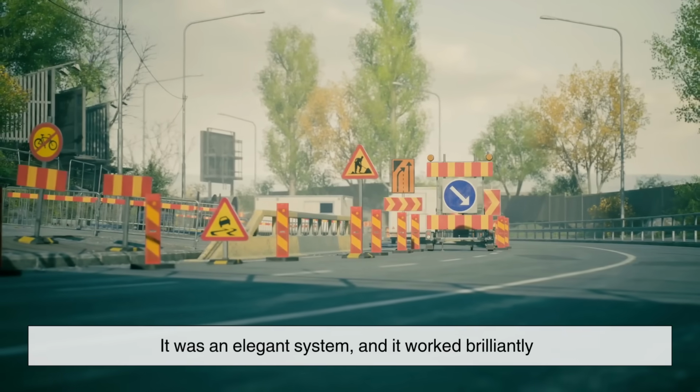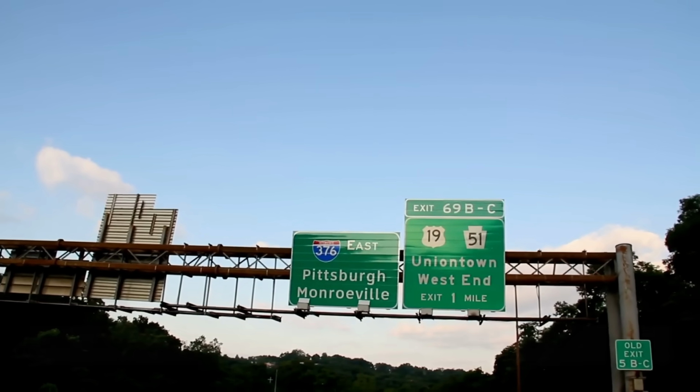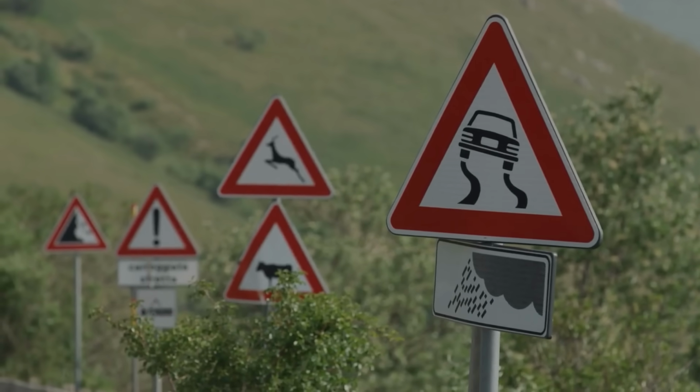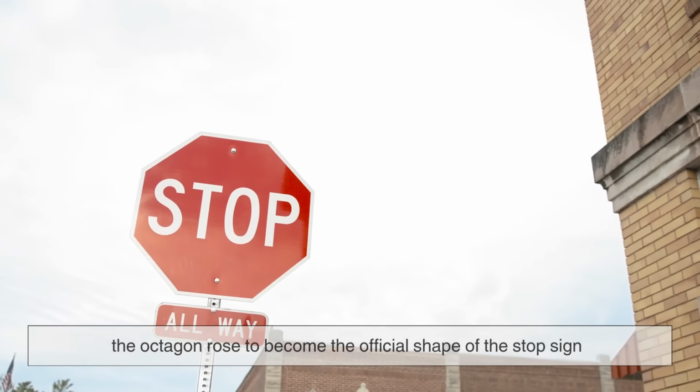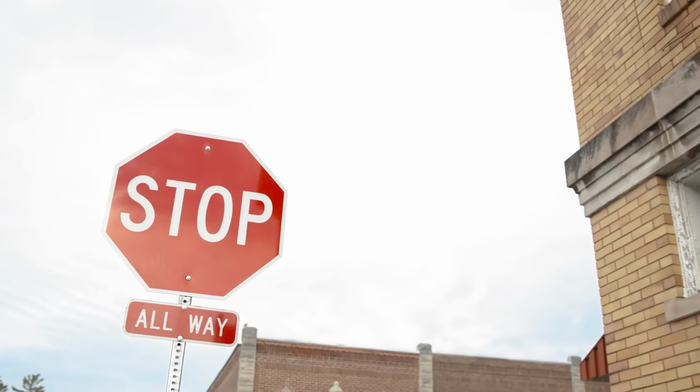It was an elegant system, and it worked brilliantly. Even from a distance, drivers could sense the level of urgency just by the silhouette of the sign. And that's how the octagon rose to become the official shape of the stop sign in the United States.